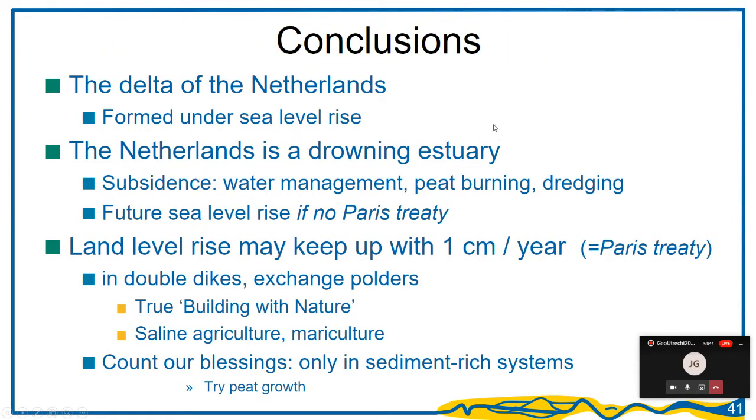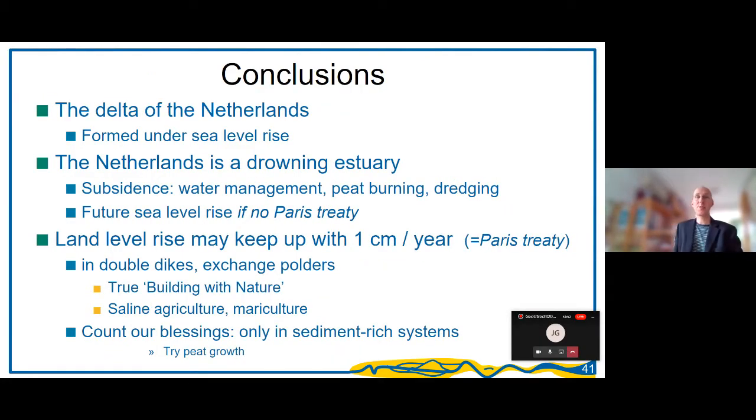The Delta of the Netherlands formed under sea level rise, but is presently a drowning estuary. The subsidence is going on at the same speed as the fast sea level rise of the future. And future sea level rise is going to be very much a problem if we don't stick to the Paris Treaty. If we do, then we could try land level rise in at least a number of locations.